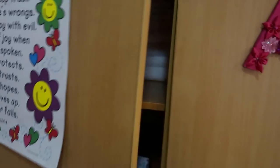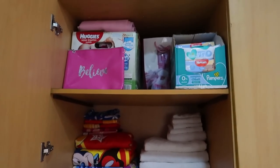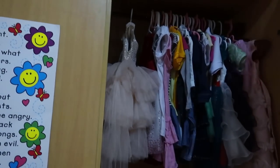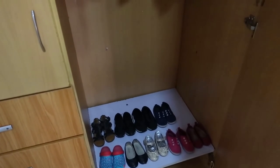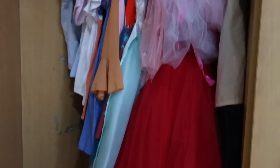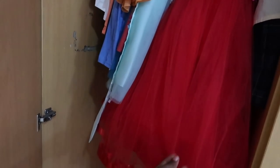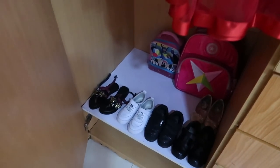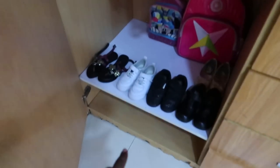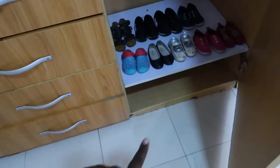I've decluttered everywhere. I removed a lot of stuff from here. This is Ava's wardrobe. These are her shoes. There are still some shoes downstairs that I'm cleaning. And this is Cora's wardrobe. Look at her famous red dress. And these are her shoes. I think she has three shoes that I'm cleaning. But that's all. The down part is empty, and also here, the down part is empty.